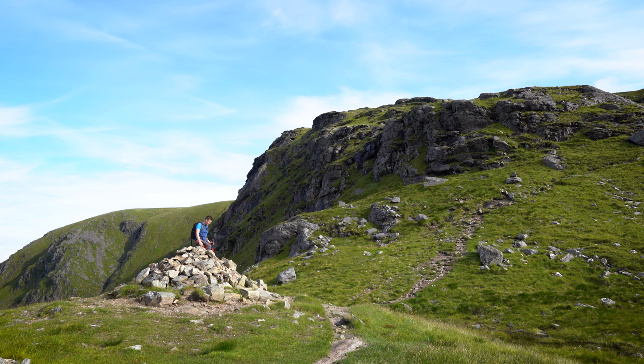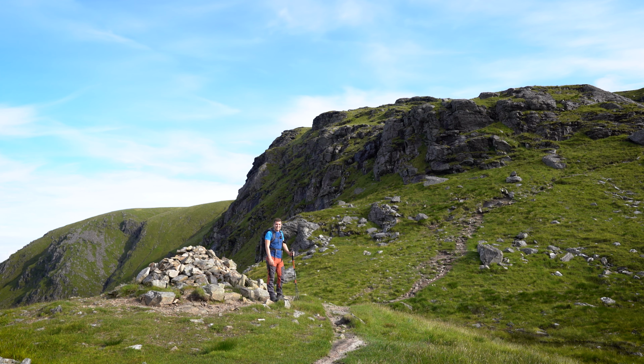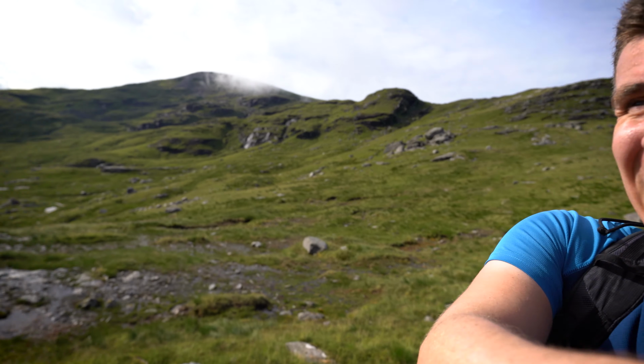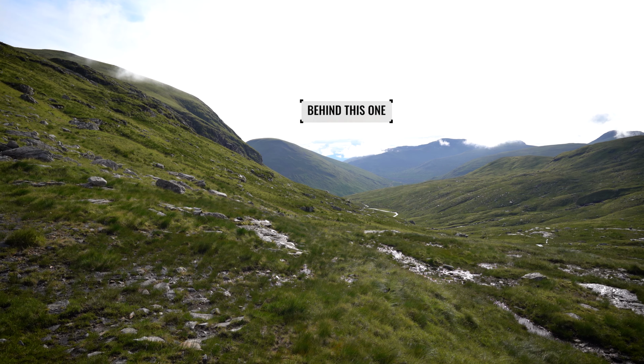Right then, that's me at the top of the Bealach. Just over 700 metres, quite a height. And I can now see the first Munro in the distance. So the good thing about my route today is that I don't have to do Beinn Dorain, which cuts out some of this trip. Beinn Dorain is behind me there, but I'll try and show you the first Munro is in view just out there.